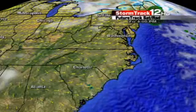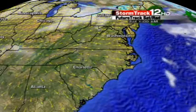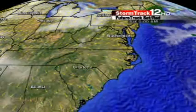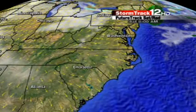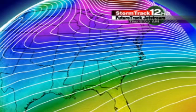And then we do watch the clouds already starting to increase through the Tennessee Valley as we head on through later Friday into Saturday. This is going to be our next weak storm system. It's going to be very reminiscent of what we've had for the day today. Plenty of cloud cover around, but not really a whole lot of rainfall in here for Sunday.